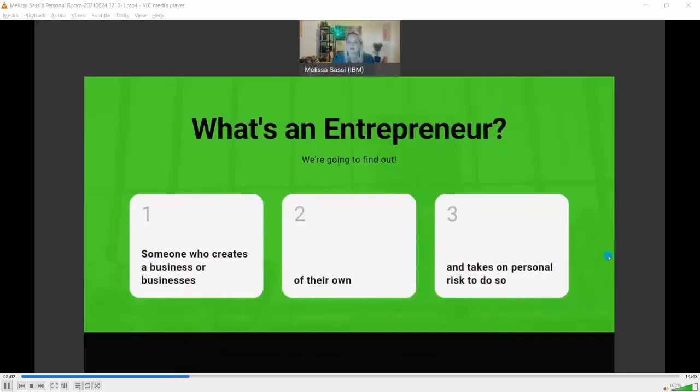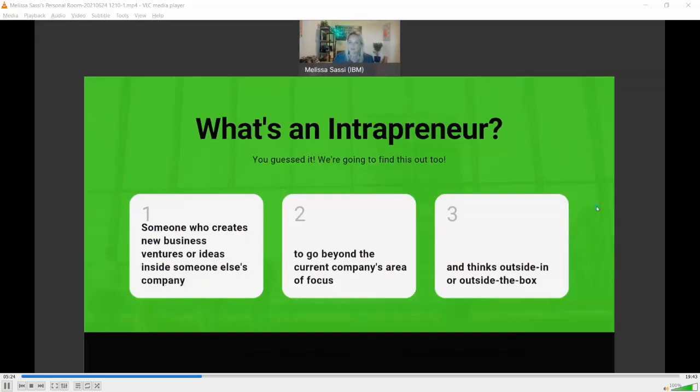So now let's talk about what's an entrepreneur? We're going to find out. It's someone who creates a business or businesses of their own and takes on personal risk to do so. So it's someone who might have a startup. You might have a tech startup. You might have an online shop. You might have an app. You might have something that's not necessarily relating to technology.